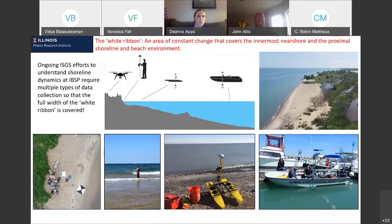To fully survey this dynamic interface of land and water, we rely on a variety of data acquisition methods. The terrestrial realm can be mapped by drone. We perform wading surveys in shallow water. We also make use of crewed vessels and drone boats in deeper water.